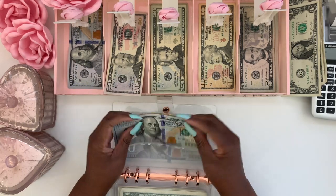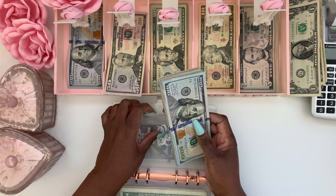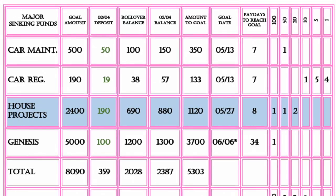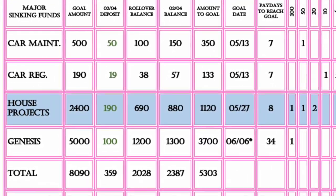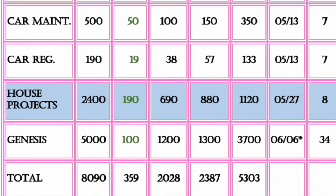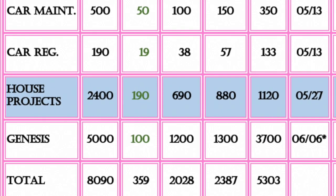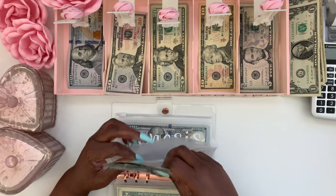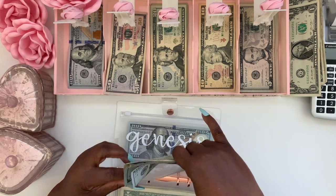100, 200, 300, 400, 500, 600, 700, 800, 820, 840, 880. So $880 in our house projects, which is kind of getting there. The goal for house projects is $2,400. We now have 880. We need 1,120 to reach our goal. The goal date is May 27th, and we have 8 more paychecks to reach that goal.